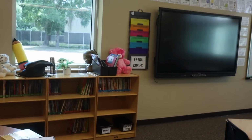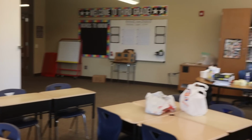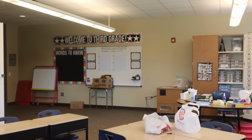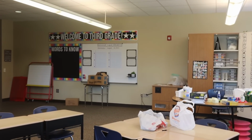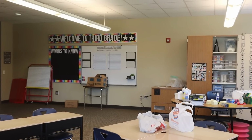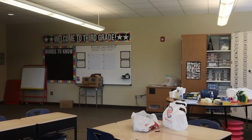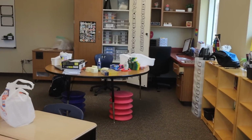Plus, and I'll show y'all that in just a second, I kind of wanted the kids, if they were to sit here, with the camera it's a little different, but you can definitely see a lot more of the bigger size than the little size. I'm not sure if you guys can see that, maybe if I focus on it. Well, it definitely looks a lot better in person than on the camera. Okay, so let me show you.